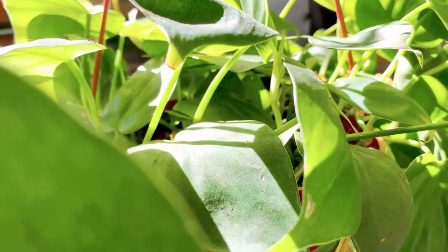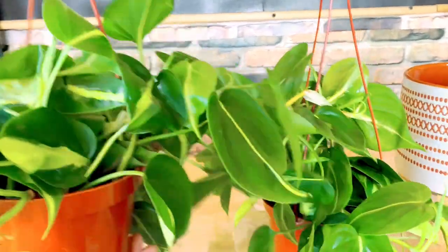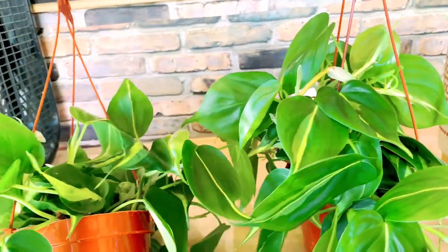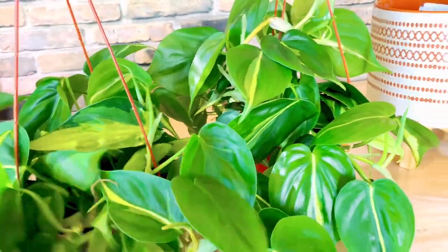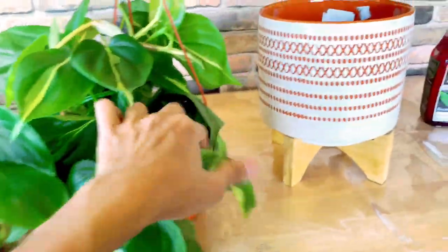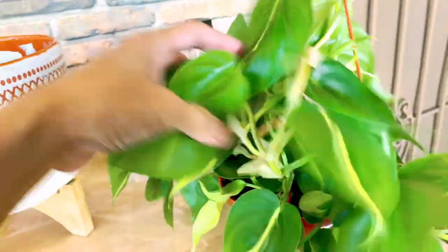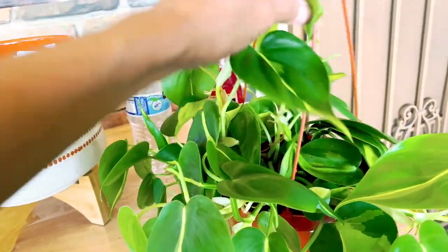This one is cordatum. Is this cordatum? Yeah, this is cordatum. So yesterday we sprayed them. How do you call it? Neem oil. Spraying neem oil helps them not to be invaded by mealybugs before I bring them inside the house.